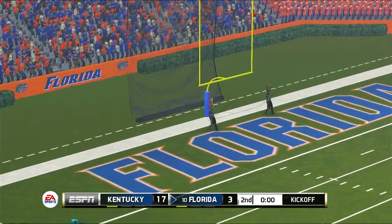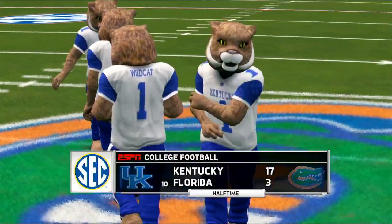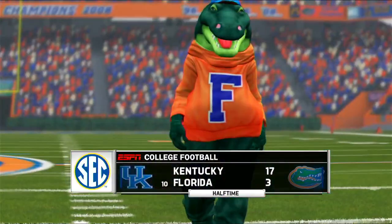The kick is up, and it splits the uprights. We've reached halftime, and there's an upset on the horizon. 17-3, Wildcats.